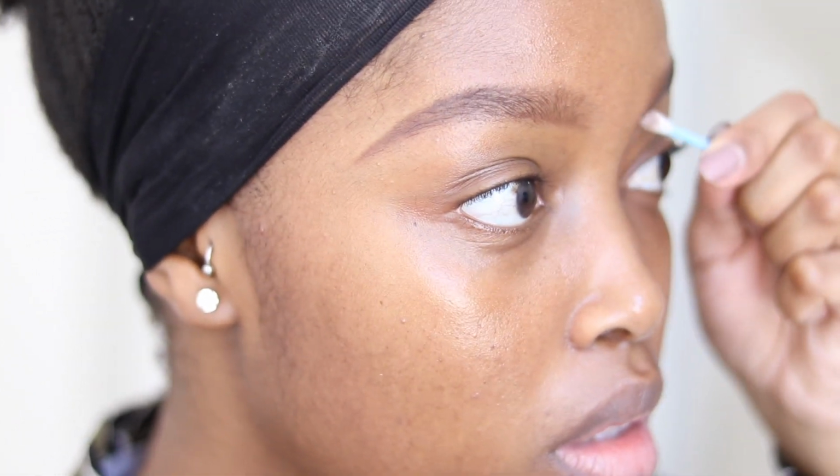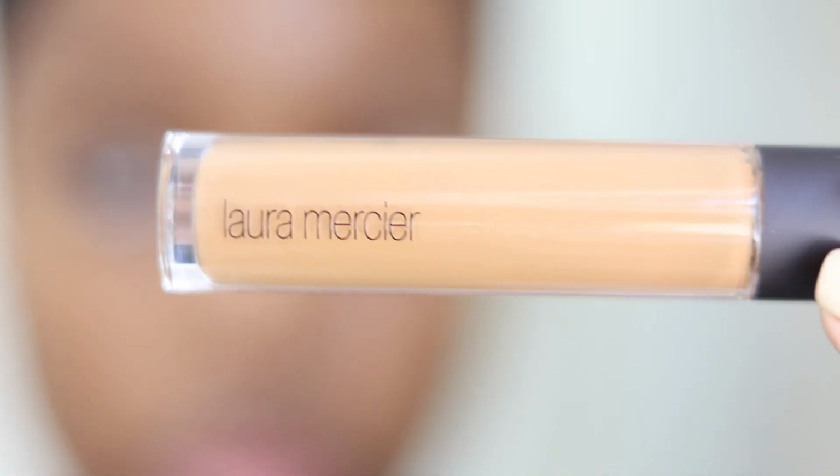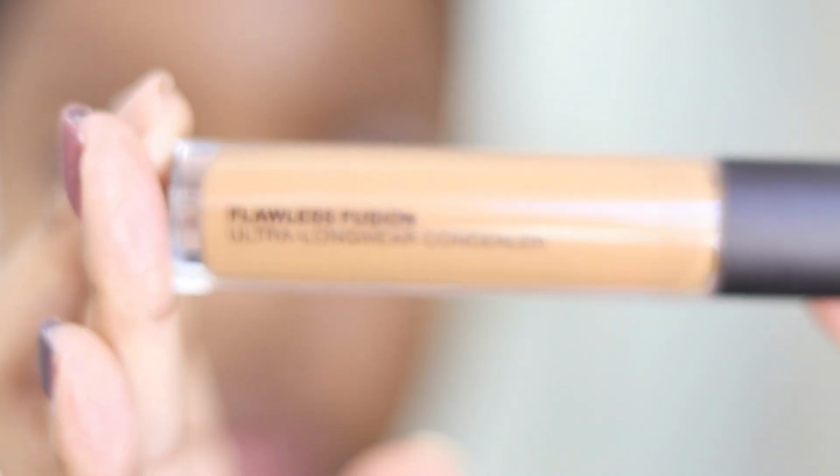So to clean up my eyebrows, the concealer that I'm going to be using is a concealer that I'm going to be using on my face. As I mentioned, I purchased the Laura Mercier concealer. This is the Flawless Fusion Ultra Long Wear Concealer, and I've purchased the shades 5N and 6N. 6N is my foundation shade and 5N is a shade that I use to highlight my under eye area as well as the high points of my face.